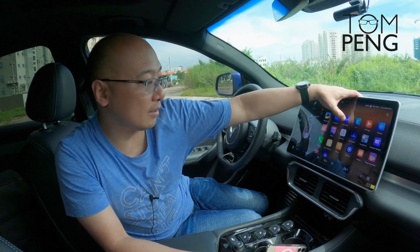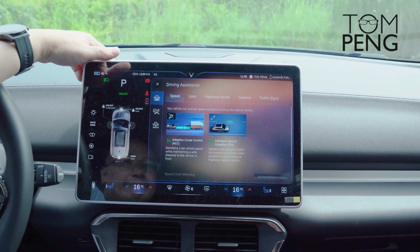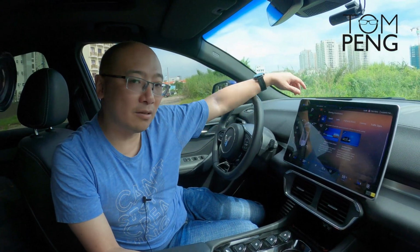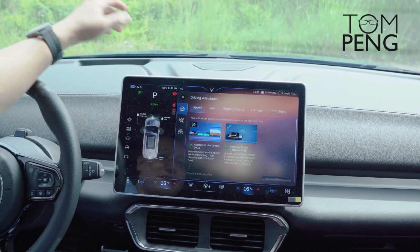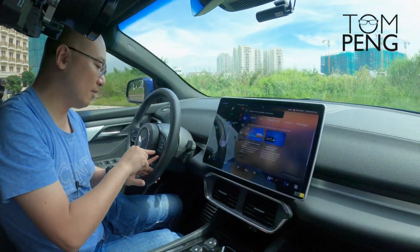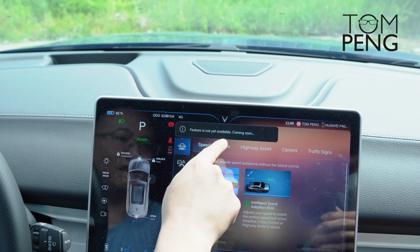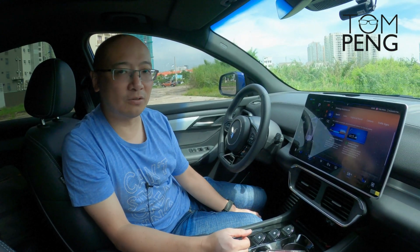Lastly, I want to talk about the driving aids, right? Actually, VinFast comes with a lot of driving assistance features. Unfortunately, we are on the version 1.0 firmware, so most of these things don't work. For example, if I turn on the driving assistance features, it will say feature is not yet available, coming soon. Again, it's because we're on version 1.0 of the firmware.